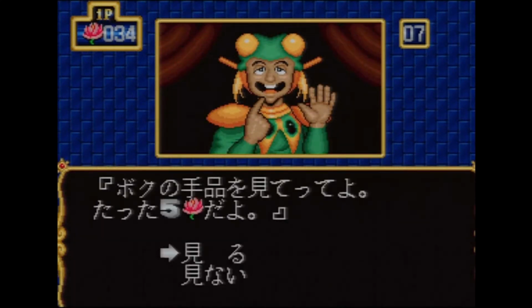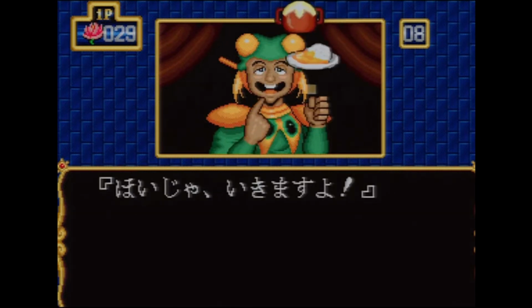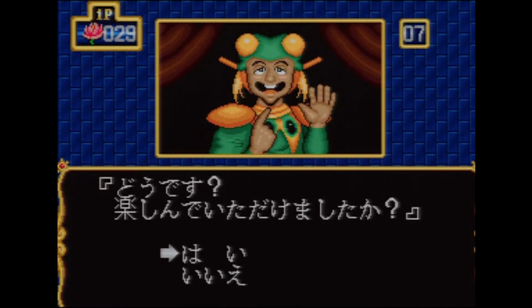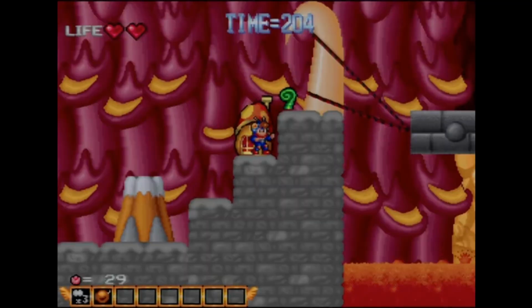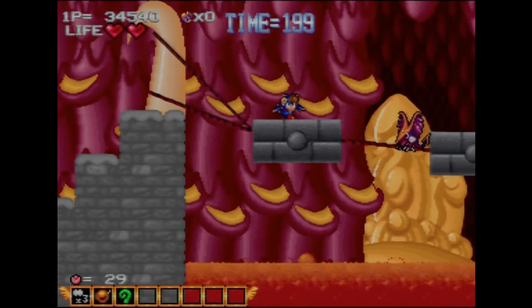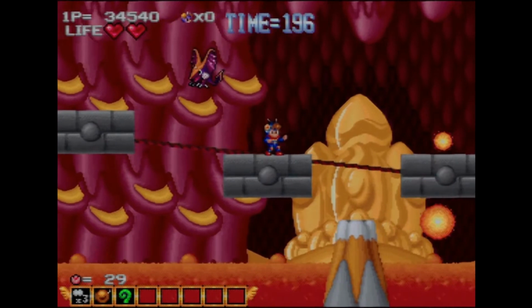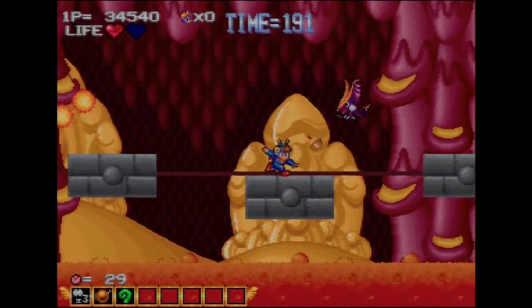Okay, so another shop here, is it? Something for 5 flowers, so I'm going to get a random item by the looks of it, perhaps. I don't know what he's asking me, so I'm just saying yes. Obviously, I don't know a lot of Japanese. Speeding up something there. And we've got some platforms to jump over, some volcanoes. Yeah, that was inevitable, wasn't it?